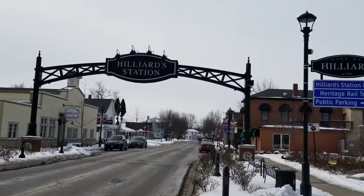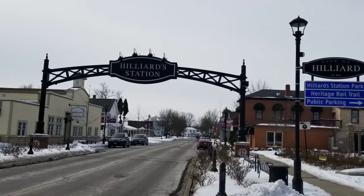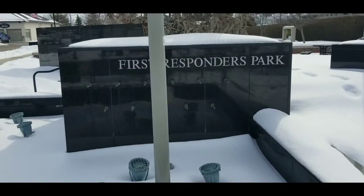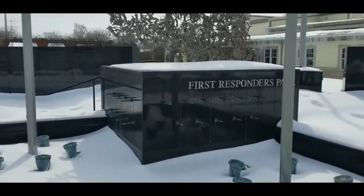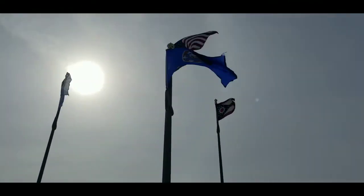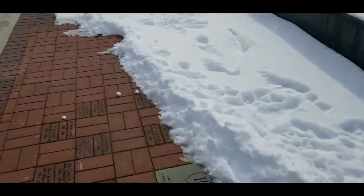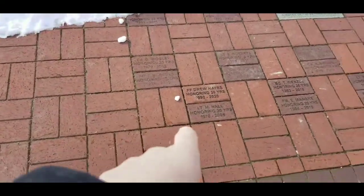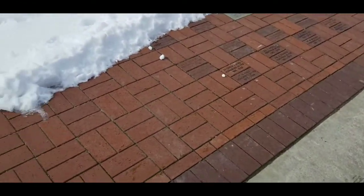There was a wait for our food to be prepared, so I decided to step outside and do a little bit of exploring of Hilliard, Ohio. Here in Hilliard, Ohio, they have the First Responders Memorial. And there is the American flag in all its glory. They've got tributes to people that were firefighters engraved into the concrete over here.